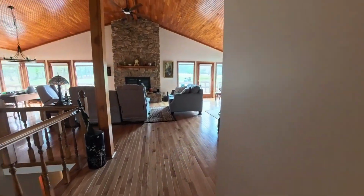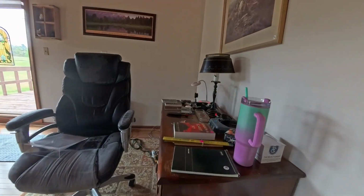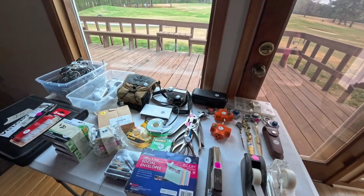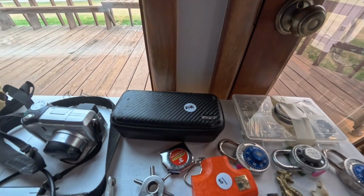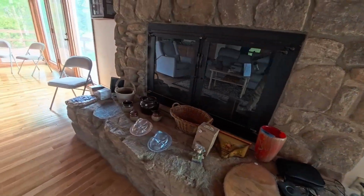Upstairs. Scan of the room here. We got the desk cleaned off. Can I show you? We found some Leopolds. We thought those were cool. These Smith Optics, I was surprised. Those are pretty cool as well. It's apparently 140. Got the TV out of here.